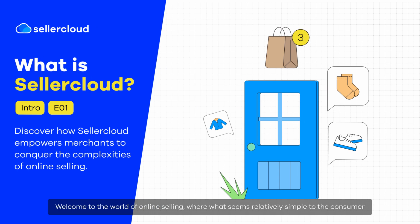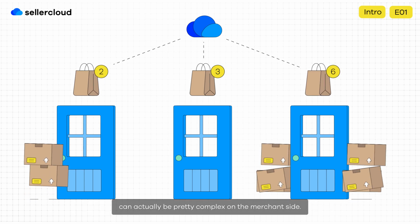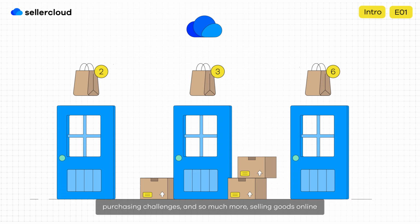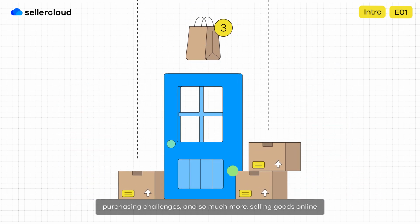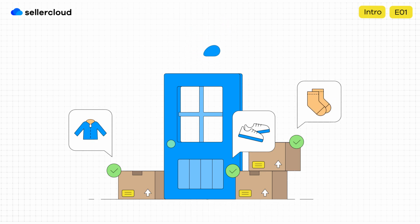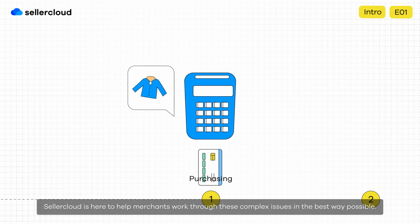Welcome to the world of online selling, where what seems relatively simple to the consumer can actually be pretty complex on the merchant side. From managing inventory to listing on multiple channels, purchasing challenges, and so much more, selling goods online can be a daunting task for any merchant. But fear not. Sellercloud is here to help merchants work through these complex issues in the best way possible.